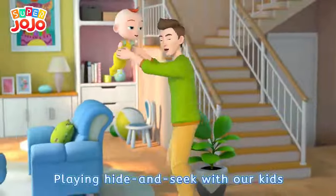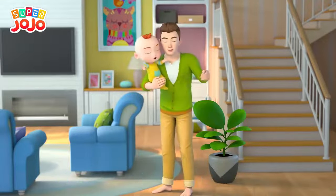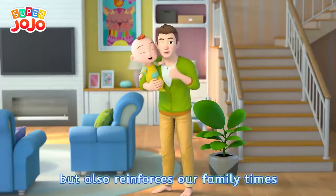Playing hide and seek with our kids helps them develop their balance and agility, but also reinforces our family ties.